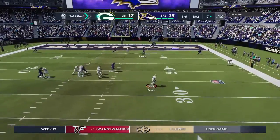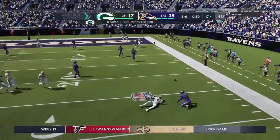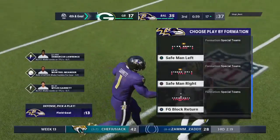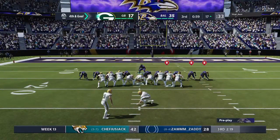Escaping the pressure right. Fine work by the Baltimore defense to help bring up 4th down. You can tell they wanted to get that ball downfield. They had nothing working in the secondary, so he dropped it off to the running back. That one ended up incomplete.